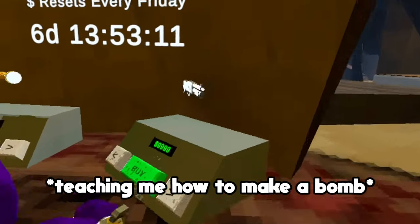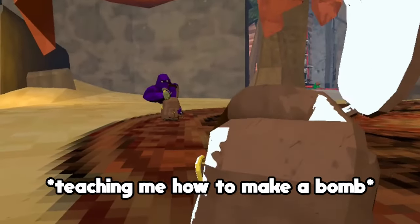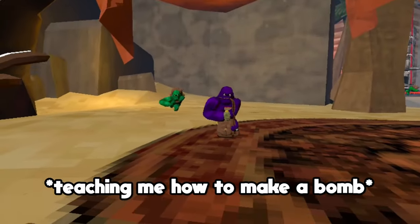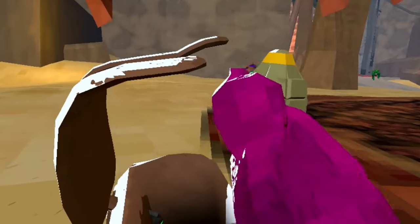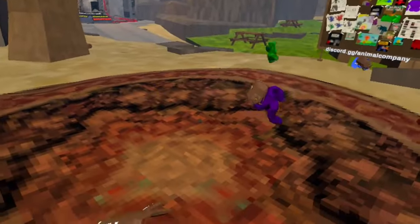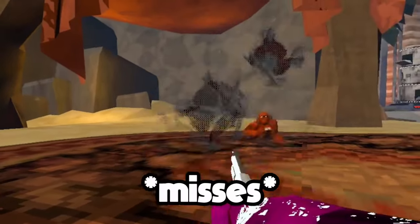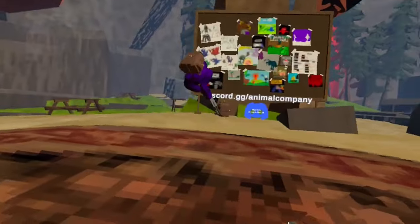Oh, let me show you how to make a suicide bomb. Look. Take your bag, open it, take a grenade, you pull it, and look. 1, 2, 3, 4, 5. And then drop it. Oh. You need shotgun shells. Yeah. Oh, there actually are shotgun shells now. Oh, what? Yo, purple.